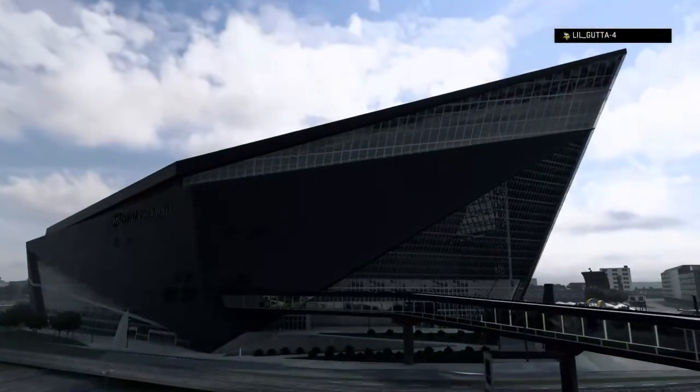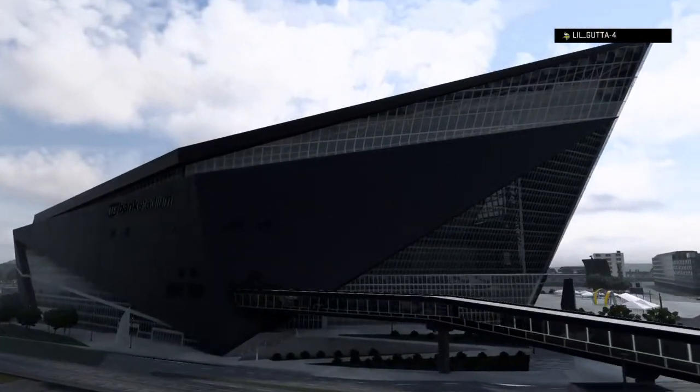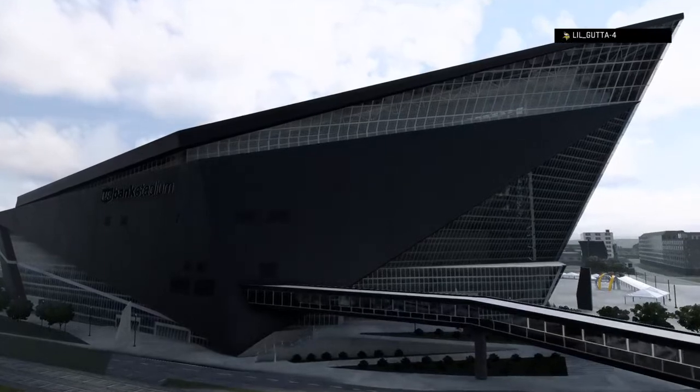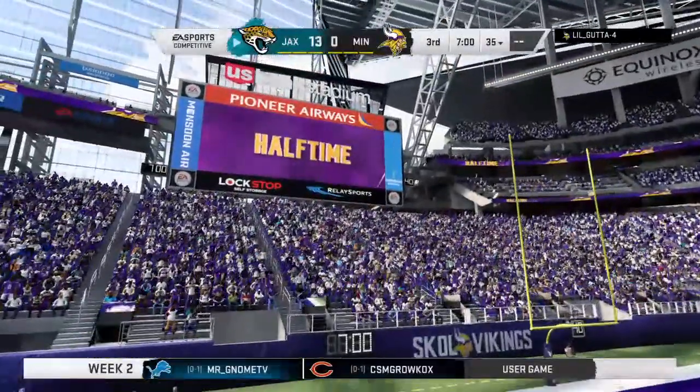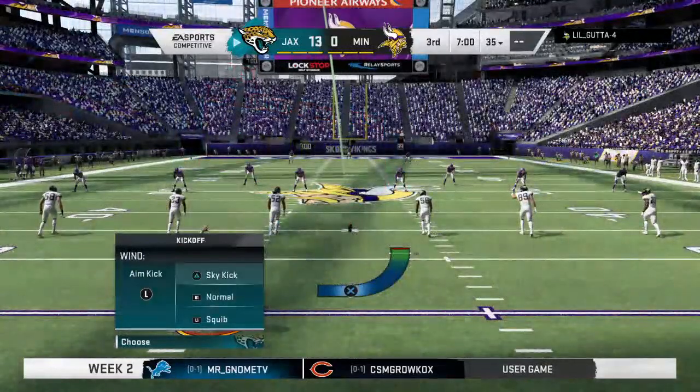So we've reached the intermission in what right now is a 13-point game as we send you down to Orlando where Jonathan Coachman has our EA Sports halftime report. Coach.